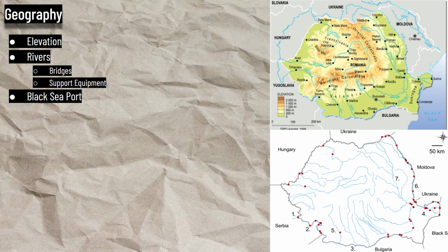Now, of course, their capital, Bucharest, is not in this region, but this is where a large swath of their territory is. And the higher up you are, the better vantage point and the more effective some artillery can be. That being said, they do have a lot of fairly flat lands, especially going towards Moldova and down towards Bulgaria. So you would absolutely have the capability of using the Abrams in these areas.